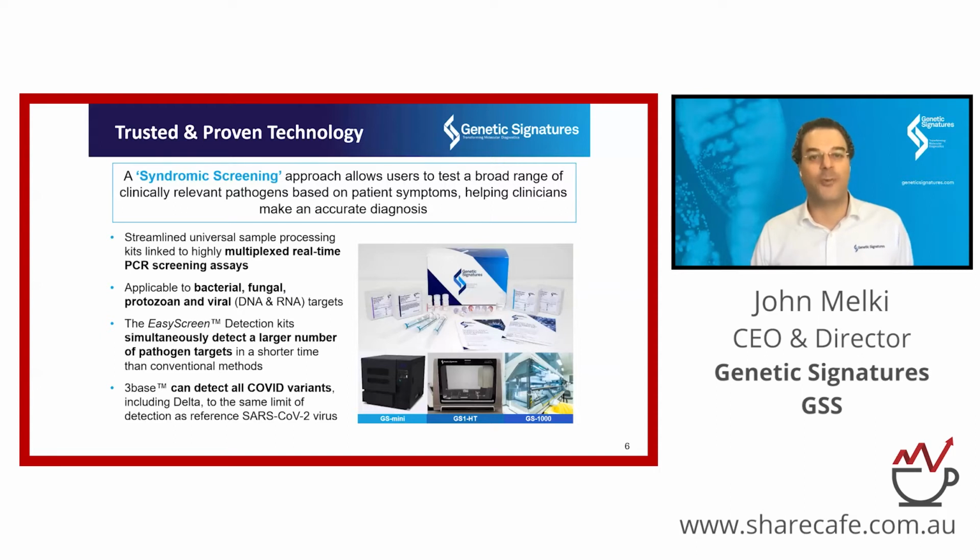The tests we produce are syndromic panels, and all that means is that we can test for a really broad number of infectious agents on the one patient sample. So, for example, somebody presents with a respiratory symptom, sore throat, runny nose. They may have influenza. It might be rhinovirus, could be RSV, could be a mild corona, or in fact could be COVID-19. And our tests are able to look for all of these and more in the one patient sample. On the right-hand side of that slide, you can see the kits that we sell in the upper part, and the Genetic Signatures branded instruments that we sell on the bottom. But because of the power of our technology, 3-base, we can detect every known variant of SARS-CoV-2.